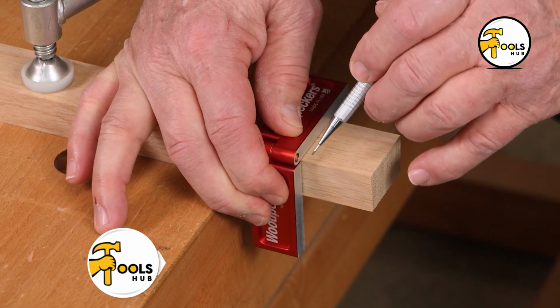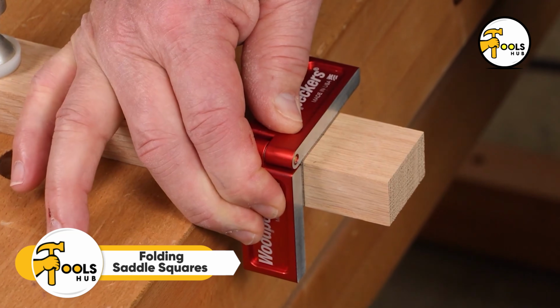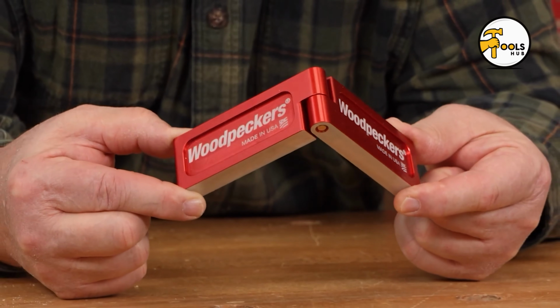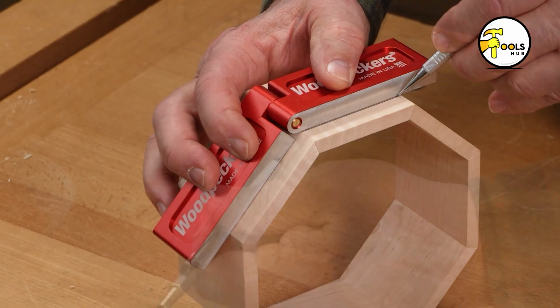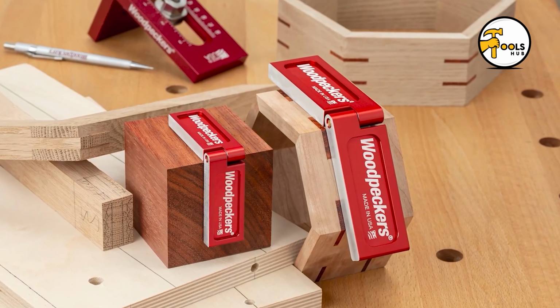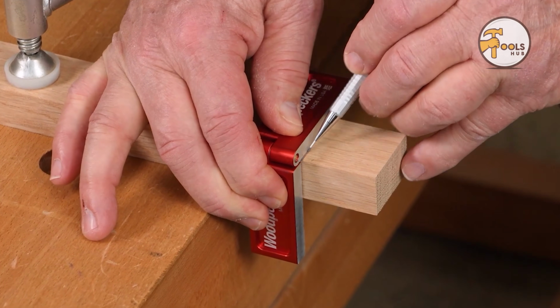The folding saddle squares make it easy to draw a clean, precise line around corners. You just set it on the edge, and the line continues seamlessly. No breaks, no guessing. It's a single motion instead of a whole complicated process. When you're working on tenons or aligning cross-dowel joints, that kind of accuracy really counts. Even a tiny mismatch can throw everything off.